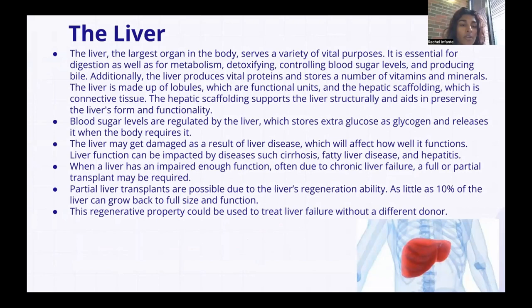To start off, the liver is the largest organ in the body and serves a variety of vital purposes. It's essential for digestion as well as metabolism, detoxifying, controlling blood sugar levels, and producing bile. Additionally, the liver produces vital proteins and stores a number of vitamins and minerals. The liver is made up of lobules, which are functional units, and the hepatic scaffolding, which is connective tissue. The hepatic scaffolding supports the liver structurally and aids in preserving the liver's form and functionality.